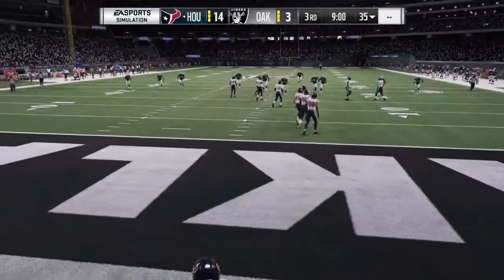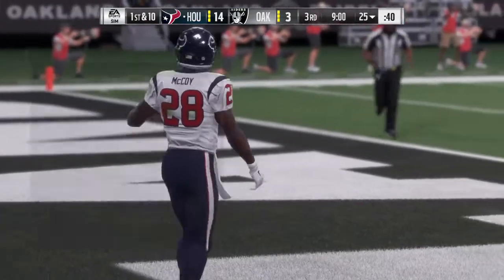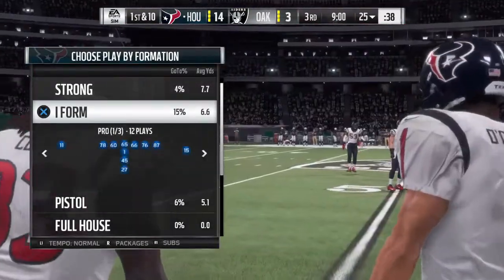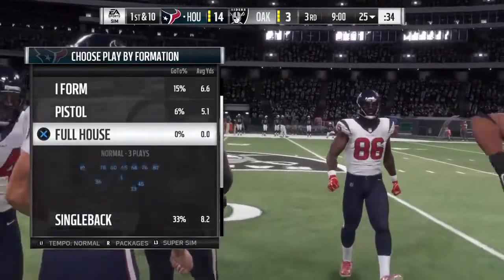That'll be taken in the end zone. And here comes the Texans now. They built a good first half lead. Now they have a chance to add on to it.